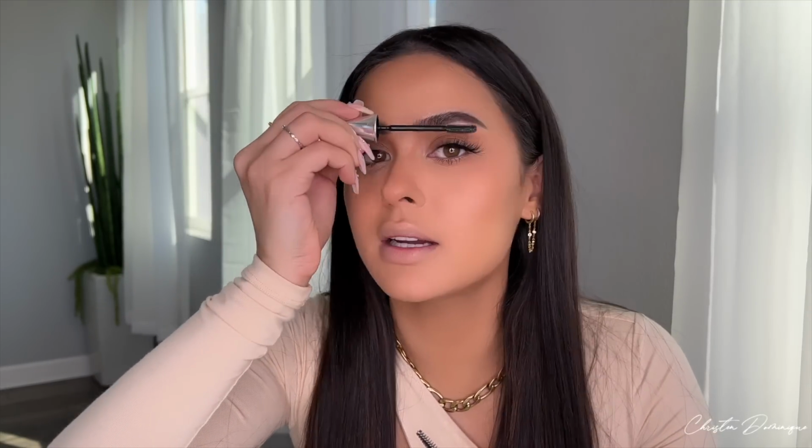And I only did that on the outer area where my lash is, so it looks a little bit more put together. And then just clamp them together, put a little bit more mascara. And then for my brows, I did fill them in a little bit more, and I used the Benefit 24-Hour Brow Setter to lift and fluff up my brow hair a little bit, like right in there. So it looks a little more groomed.